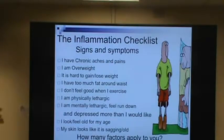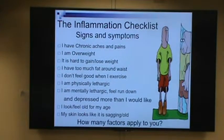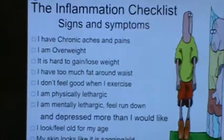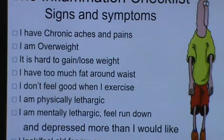Okay, inflammation checklist, signs and symptoms. A lot of you are going to go, oh my God, I have like half of those or more. I do. If you have chronic aches and pains, if you're overweight, right then and there your body is inflamed because it's working harder, because we have extra fat or adipose tissue. It's hard to gain or lose weight. I have too much fat around my waist.